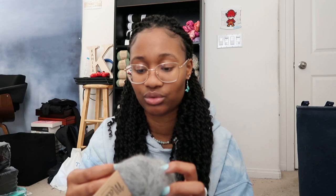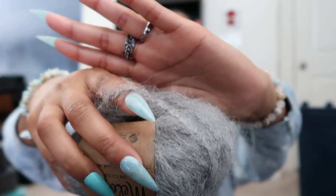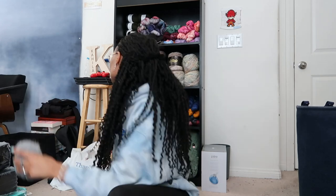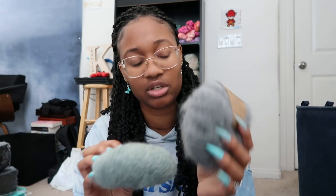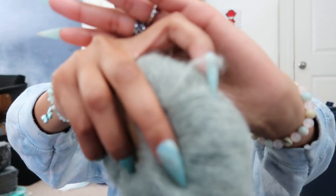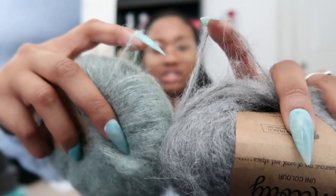Let me show you one strand. One strand is very, very thick compared to, you probably can't really tell, but this is a very thick strand compared to, let's say, this alpaca silk right here. They're both alpaca, but this one has more. Okay, Amazon. But this is a very thin yarn. It's Aran weight though, but this is chunky. I don't know if you can see the difference with the strands.